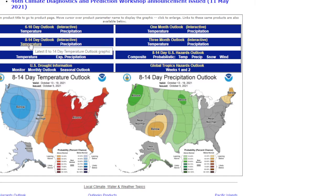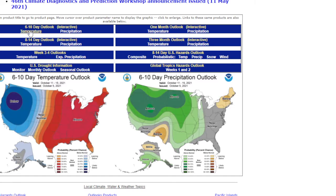It's a terrible pattern. In the 8 to 14 day as well, there's no sign of fall coming for us at all. It's absolutely ridiculous. Is fall ever going to get here? That is the question. And this is definitely going to screw up all the things that we love to see in the fall, like the leaves changing. You need that cool, crisp weather, and we're not getting it.